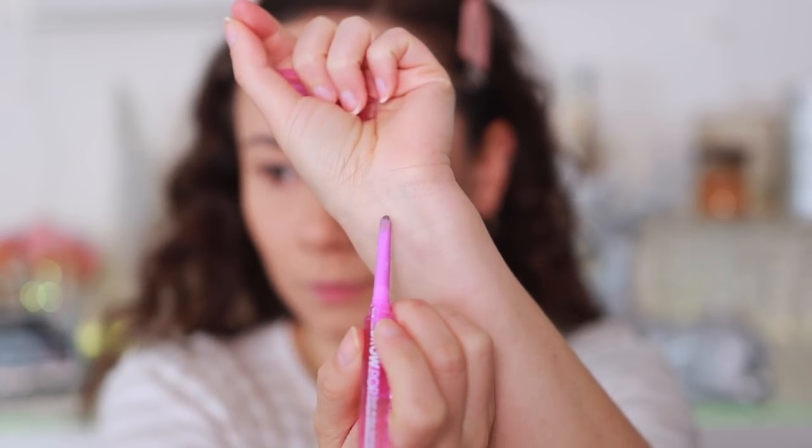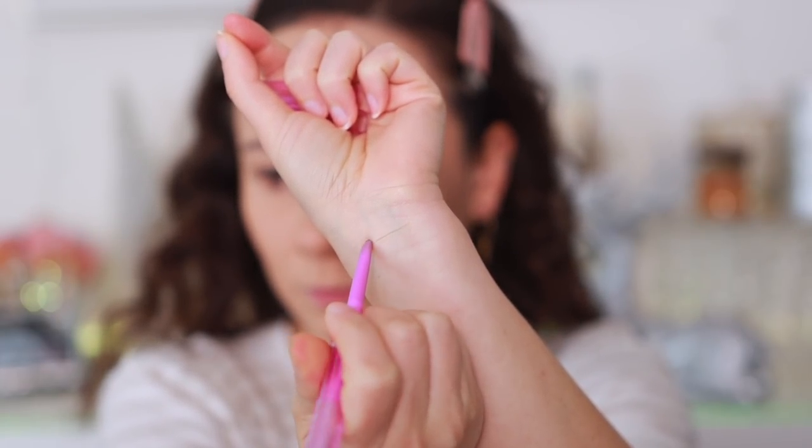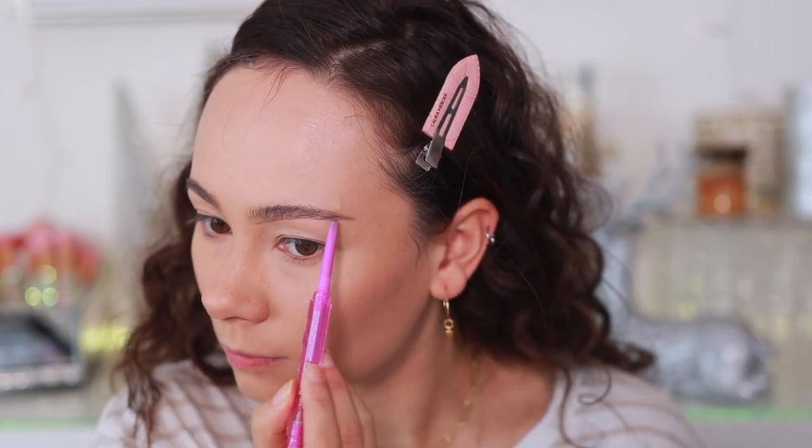Love the packaging of this. Love the consistency of this. So I really like this because it is a drier brow pencil formulation. So I feel like it really does allow you to get true individual hair strokes on your eyes and blend it out without your eyebrows looking too creamy.